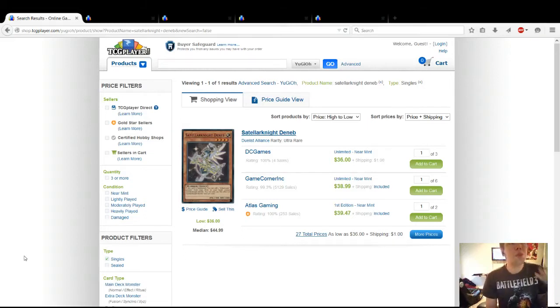I know Star Seraphs were coming out, and I know they did decently at a recent YCS, but it was still only 6 Satellar Knight players. I feel that the card is obnoxiously expensive, but it's going to be one of those cards that's just going to fluctuate between 25 to 40 until it gets reprinted. So if you own some Satellar Knight cards, namely Deneb or Alphas, this is pretty much the most expensive they're going to be for quite a while. So if you own them, this is probably the optimal time to get rid of them.